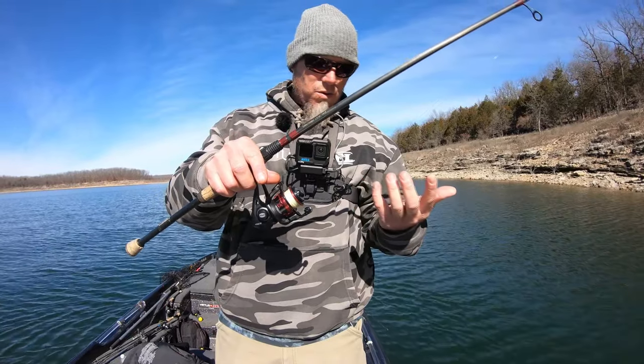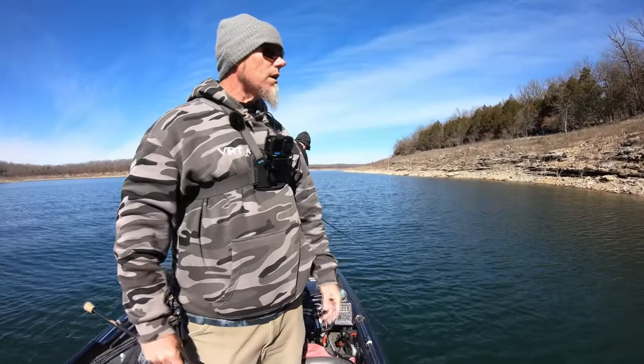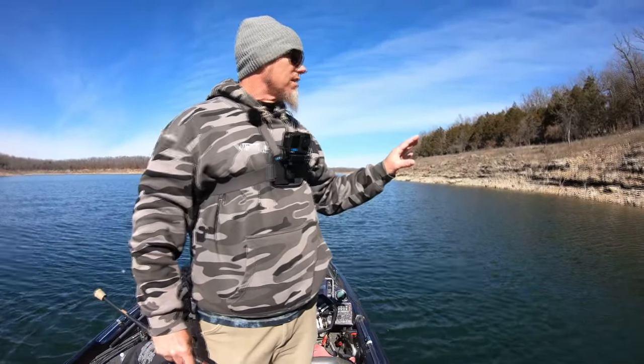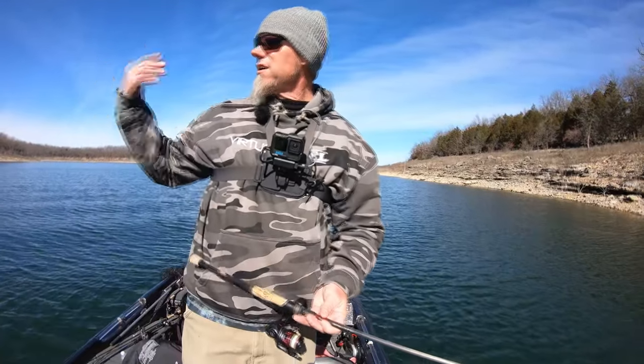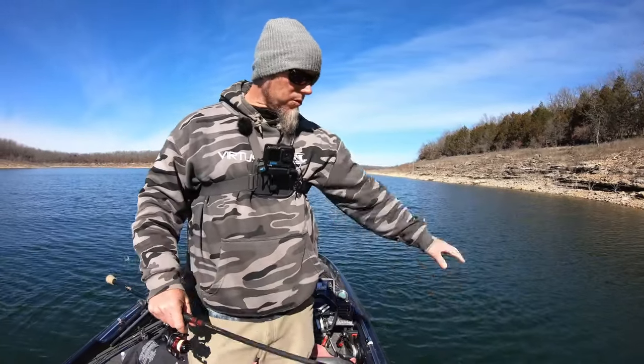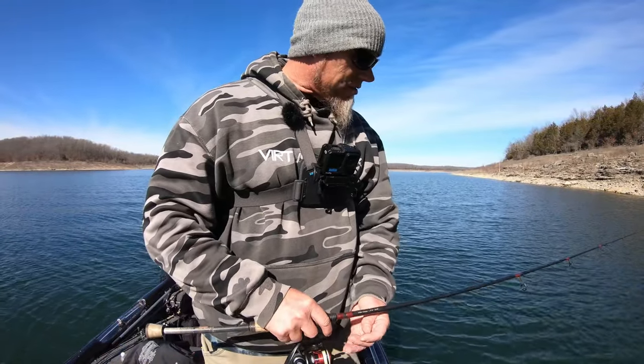Talk about the conditions, Dave. The conditions? Yeah. So today, like I said earlier, they're pulling 8 generators. So they're moving a lot of water through the system, which has been sucking some of the dirtier water out to the backs. Now, where we're at right now, the water's pretty dang clear. It's probably 10 or 12 foot of visibility.